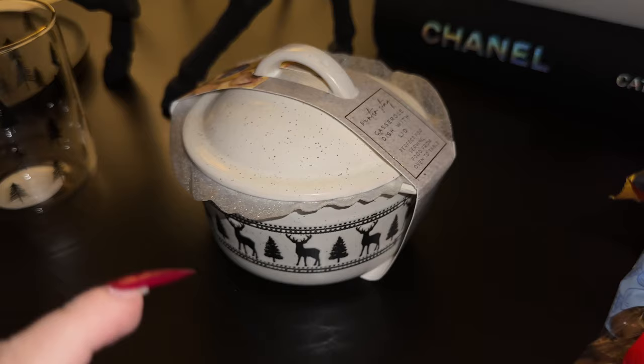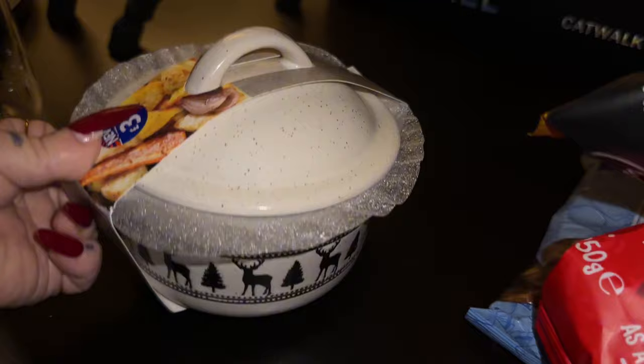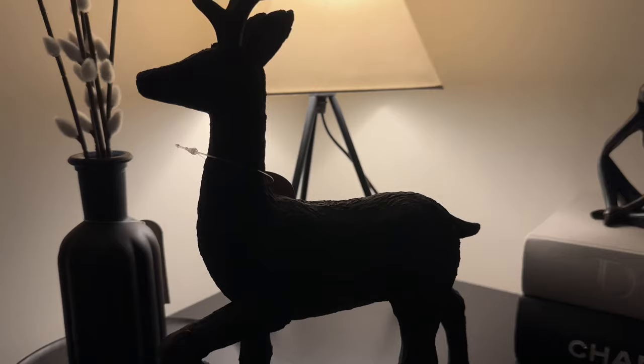I'm gonna go on TikTok and have a look. And it's the season, do you know what I mean? It's the season for doing cozy dishes. So I'm very excited to be using this, because look at the size of my hand. It's literally tiny. I loved this. I thought it was cute.